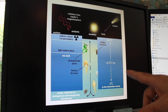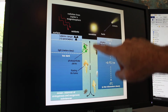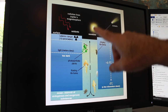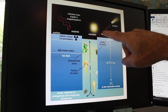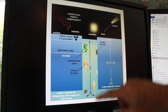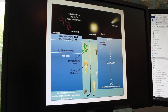But the key is NASA's going to try to send a spacecraft to go down inside these cracks between the ice blocks and analyze the water coming up, which gets pushed up through the giant ice layers, which is a few kilometers, several miles thick, and analyze if there's any kind of life in here. And notice that the temperature increases as you go down into the water, which is different than the oceans on the Earth, where it's warmer on the top and gets colder as you go down. Here, the water is going to get warmer as you go down deeper into the ocean.